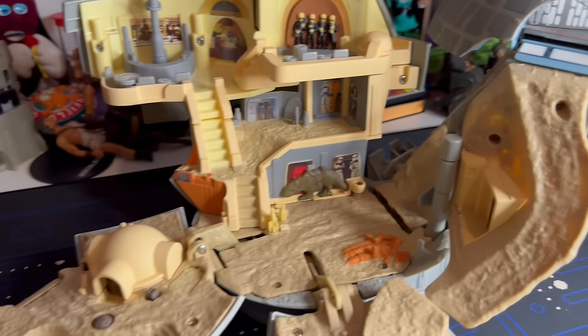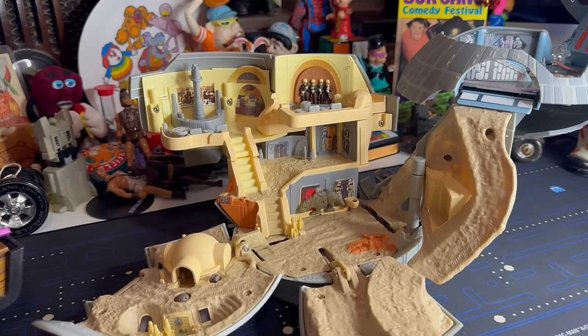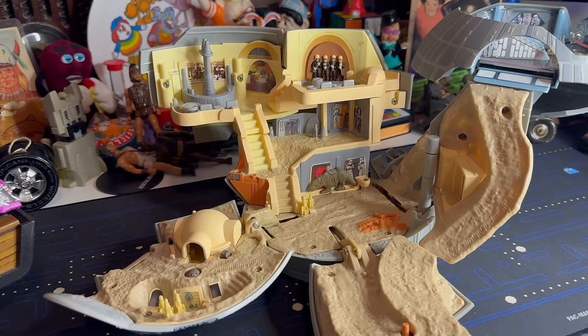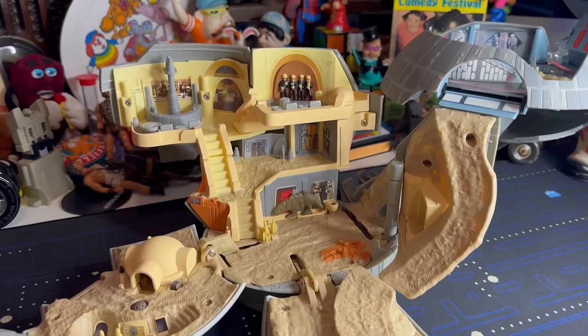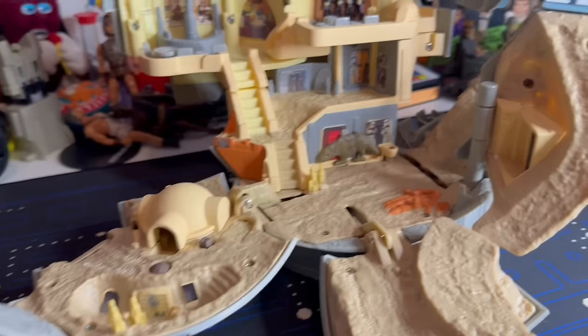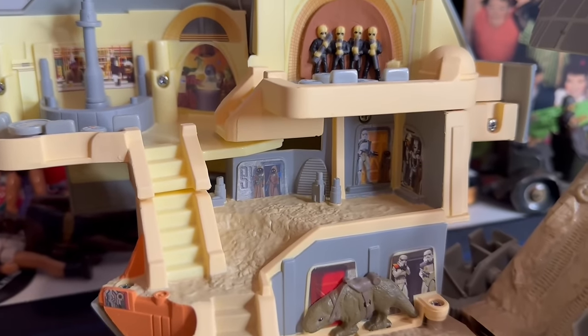But wow, this thing is super cool. I saw it a few days ago. And they wanted $25 for it, and there was just no way I was going to pay $25 for this. But with the 50% off discount, I got it for $12.50 plus tax. So I'm pretty happy with that. And I do have some Star Wars micro machines around here somewhere. I'm just going to need to find them.